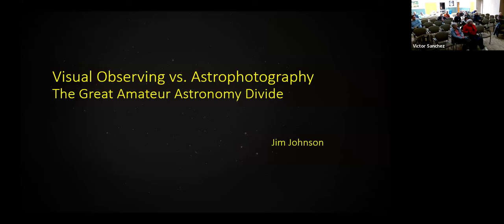So visual, as the word applies, you're looking at things with your own eye. Sometimes you're looking at the night sky, looking at meteor showers, you're looking for constellations. Some of the things Jim talked about, looking for planets. You don't necessarily have to have any magnification to find these things. So just go out there and look for them and get familiar with the night sky, how it moves and all that.